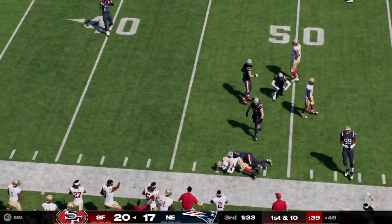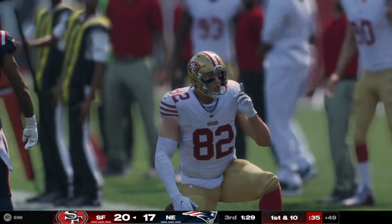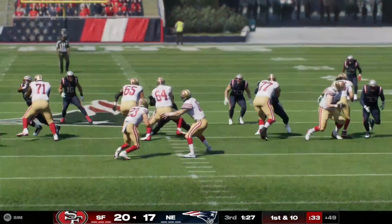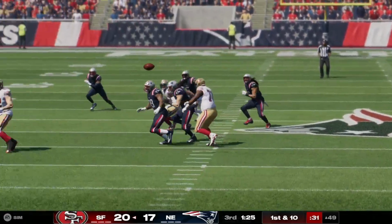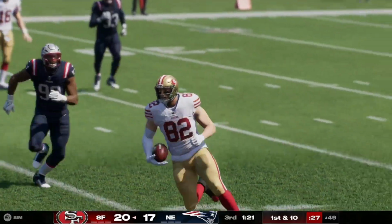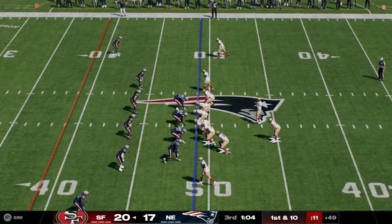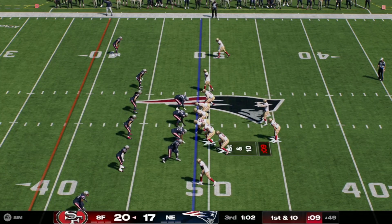And they bring him down, but not until he crosses midfield. Just seems like every year, Mike, the tight end position just continues to grow within the passing game and establishes a bigger and bigger role. And listen, I know I'm biased, but if you want to have a good passing game, you better have a good tight end. So they come to the line for 1st down and 10.